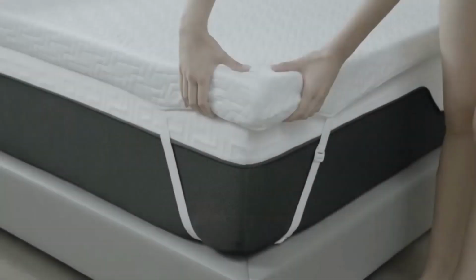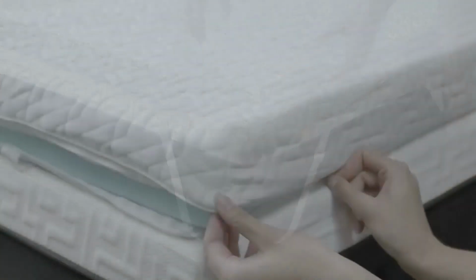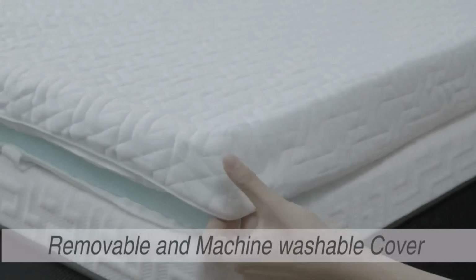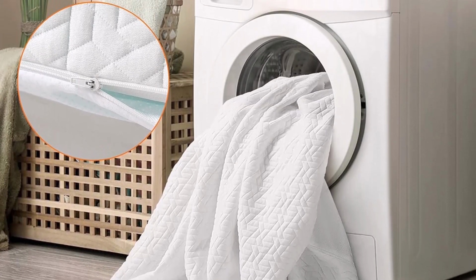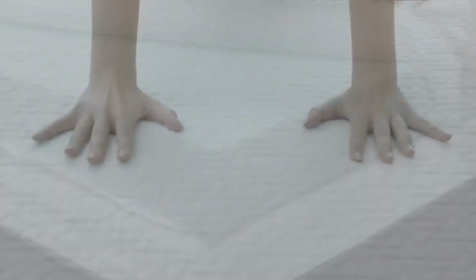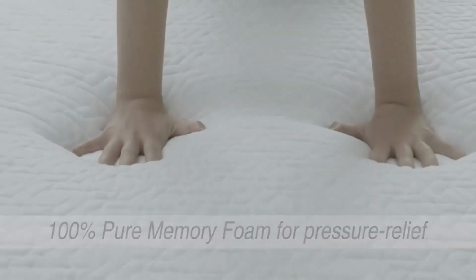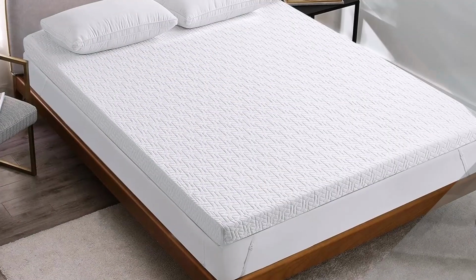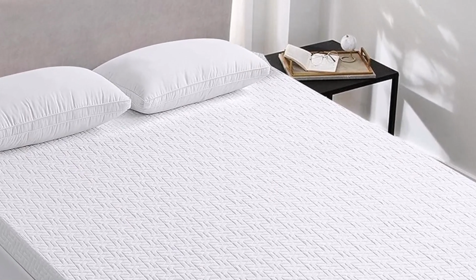A big benefit of the mattress topper is that the memory foam and bamboo cover are certified by CertiPUR-US and OEKO-TEX, respectively. What we like about it: provides pain relief. Easy to set up. Does not slip around the mattress. Can withstand delicate washing. Helps prevent tossing and turning. What we don't like about it: may be too soft for some people.